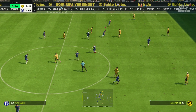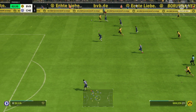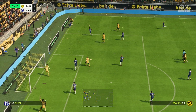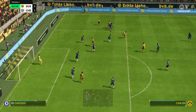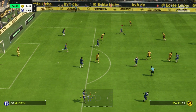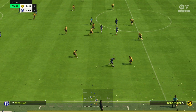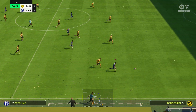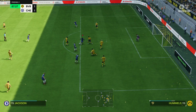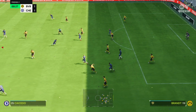Now Marlon. Marlon. Options available in the middle. The crowd urging him to shoot. A terrific tackle. The chance has gone. Sterling. Sterling now. The ball back with Dortmund now.